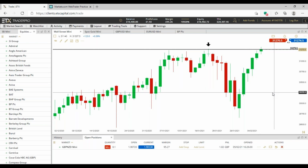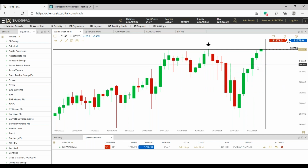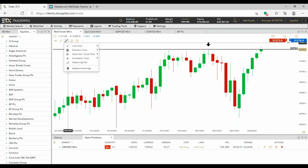So look at the Dow Jones over the last few days and weeks. We've basically been full-bodied candlesticks there. Now, what I would just also like to highlight here is that we are literally at all-time highs for the Dow right now.